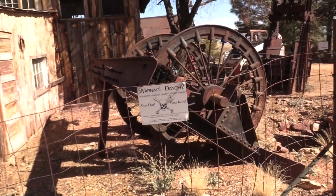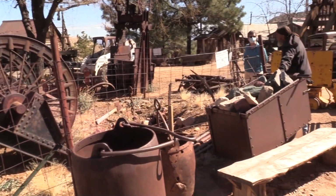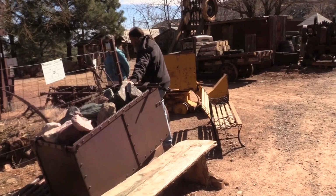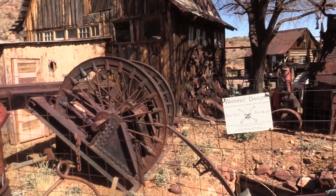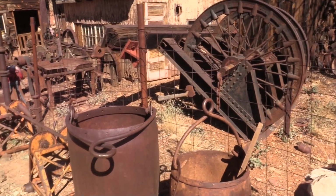This is the actual mine shaft right here. So these wheels were set up here on a head frame above the hole, 1,270 feet. So this is the shaft where they thought they were going to find copper. And hit gold. And hit gold.